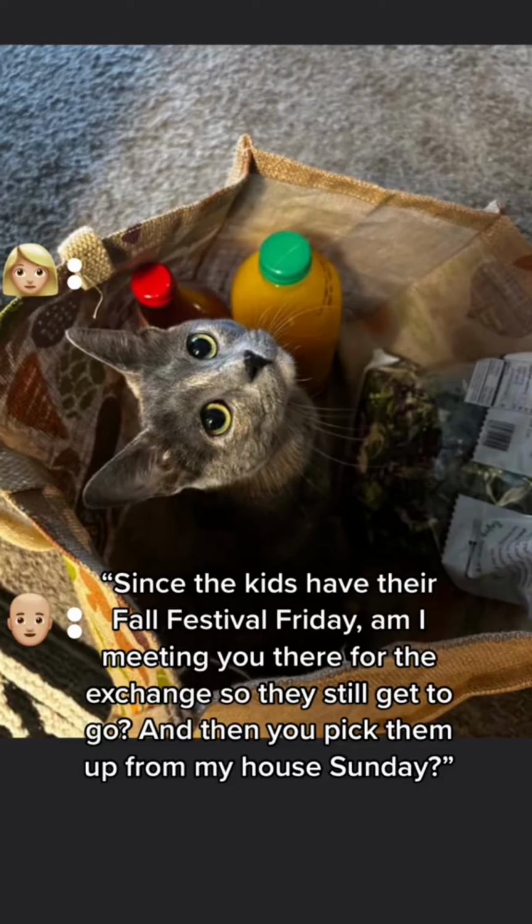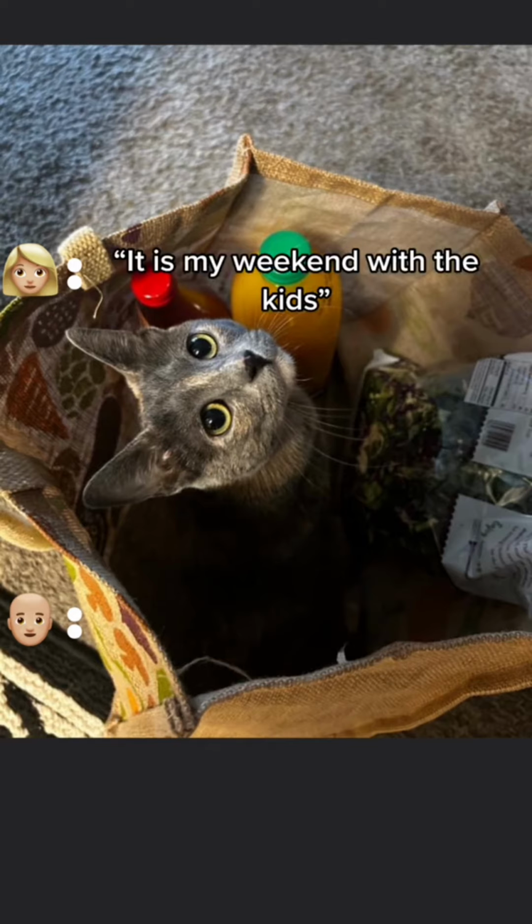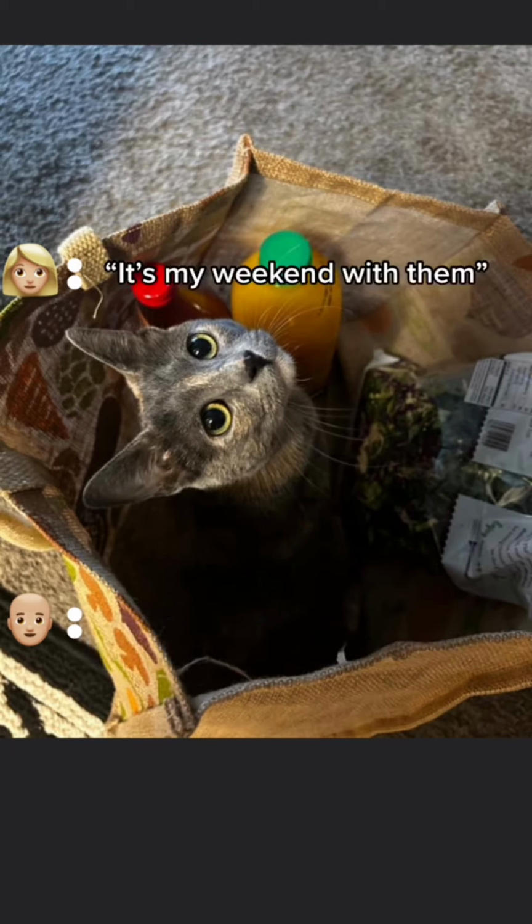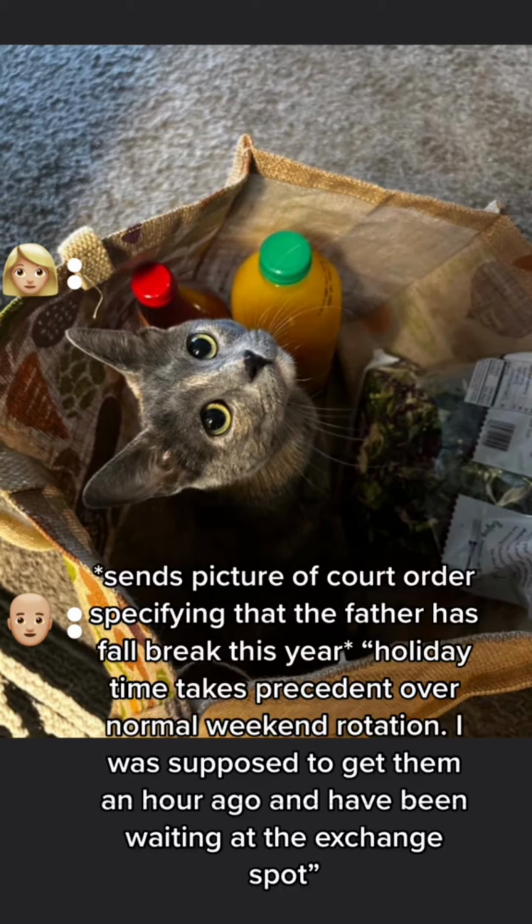Since the kids have their fall festival Friday, am I meeting you there for the exchange so they still get to go? And then you pick them up from my house Sunday. It is my weekend with the kids. It's fall break. This is my year to have them for break. It's my weekend with them. Sends picture of court order specifying that the father has fall break this year. Holiday time takes precedent over normal weekend rotation.